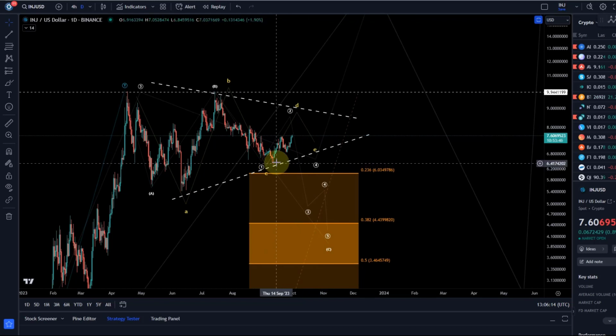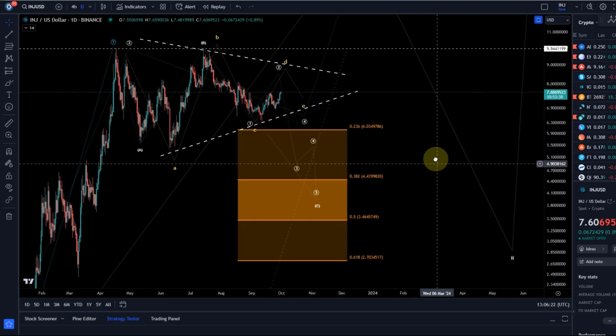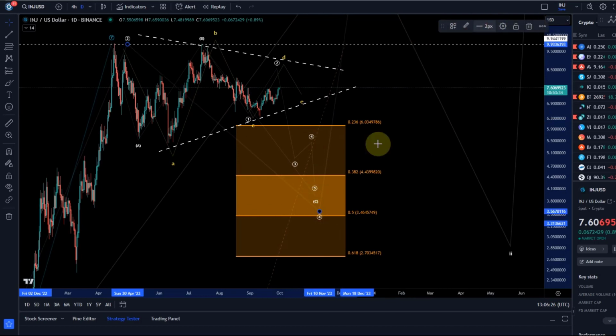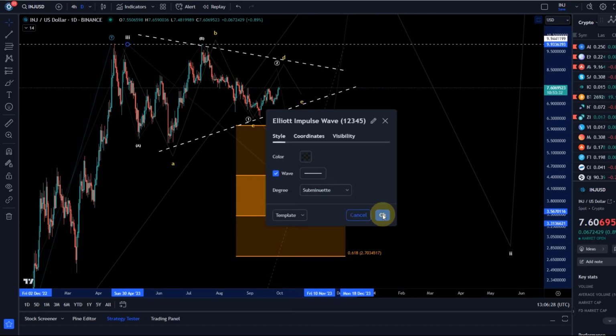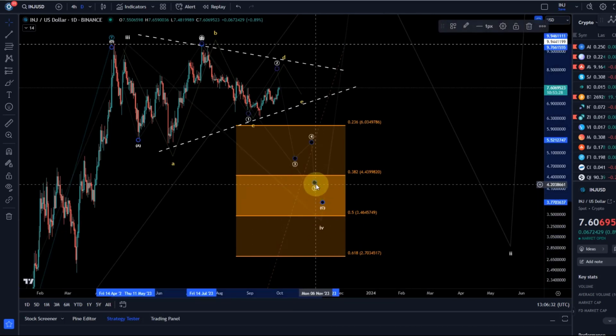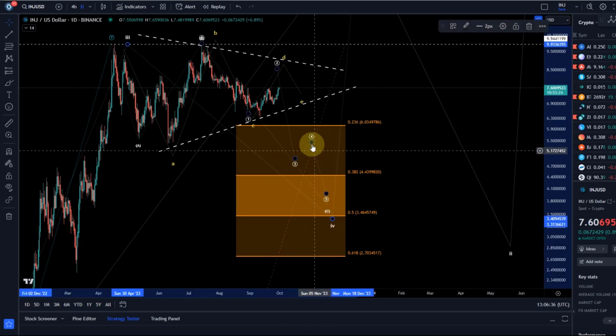Basically, key for this scenario, for the triangle assumption, is the last swing low, because a break below that last swing low will increase the likelihood that we're coming down in the white subwave structure here in a wave 4, and I will have to actually change the wave degree. Basically in a wave 4, in a wave C of wave 4. And then support will be in the orange support area.